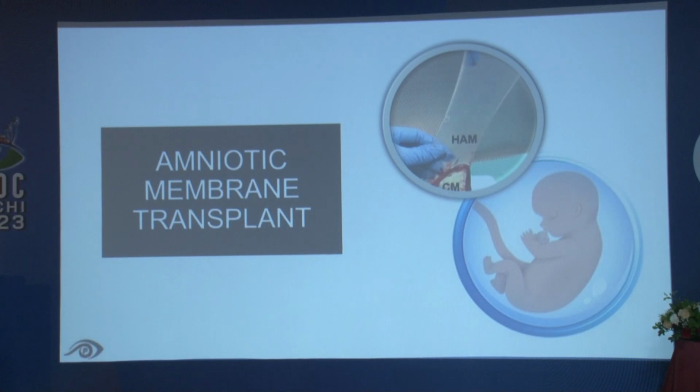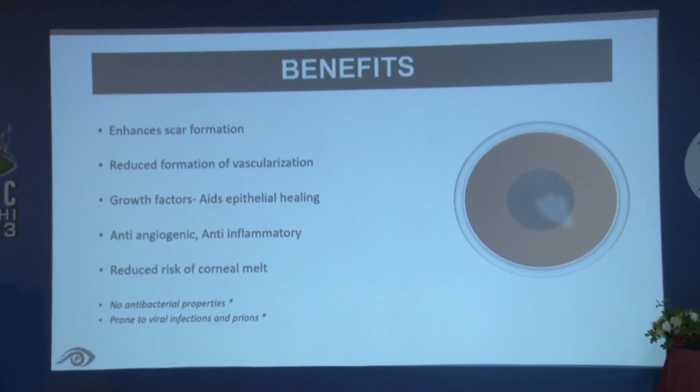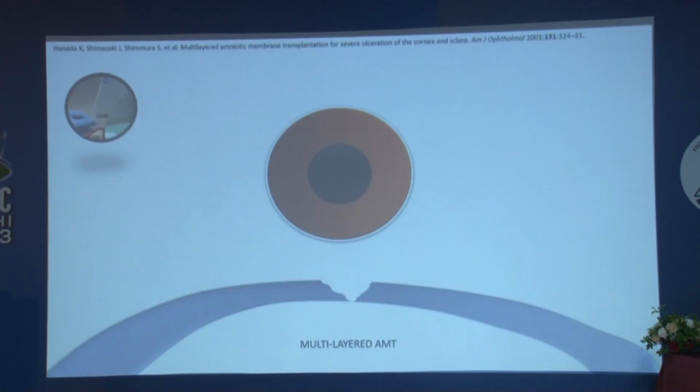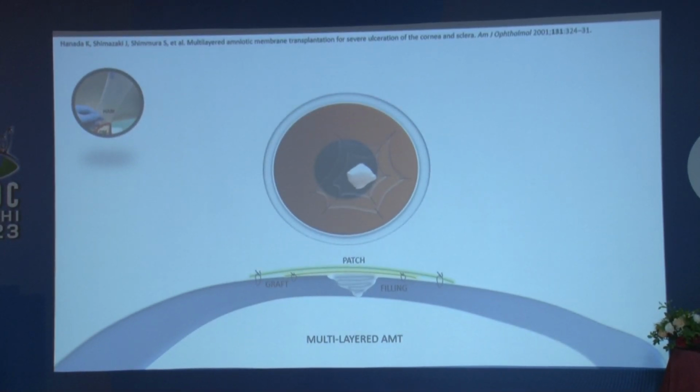So coming to amniotic membrane transplantation. The benefit here is it enhances scar formation, reduces vascularization, it has growth factors, and there's reduced risk of corneal melt. So coming to the technique, it is done in different ways. One technique is where you use a filler, that is, you use a multi-layered AMG. On that you place another layer of AMG with the basement membrane up, so that is a graft. And then you can also use a third layer of AMG, that is called the patch. So here the basement membrane is down. So this is a multi-layered technique. And then you can augment it with the fibrin glue as well, and then place a BCL.